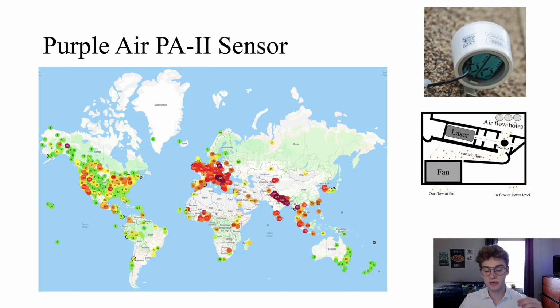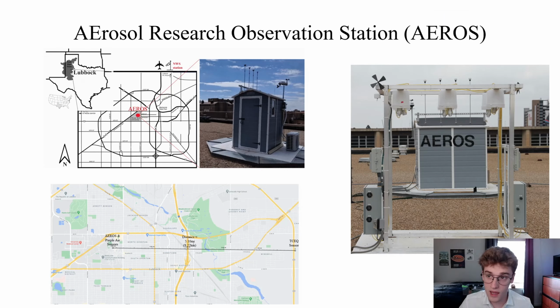To actually test the accuracy of the Purple Air sensor, we will be comparing the measurements that it takes to the TCEQ station as well as our own aerosol research observation station. The Aero station has various instruments that measure different types of aerosol in the atmosphere. The reason we are using this as well as the TCEQ sensor is because the Purple Air sensor is co-located to the Aeros, whereas the TCEQ sensor is approximately 5.1 miles away. This is important because particulate matter can vary greatly over short distances, and co-location is really important when measuring these types of aerosols.